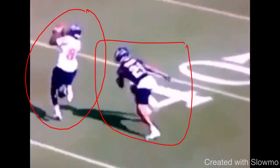You got to be able to showcase that I can run good routes. I can create separation. I can beat press. I'm going to do everything that you ask of me except be tall, right? That's literally what you have to do to stand out when you're not that tall, right? Now, if you're like 5'3" and you could do all this stuff, it's going to be a lot harder. But again, you can still get your education paid for it. And at the end of the day, that's the goal.